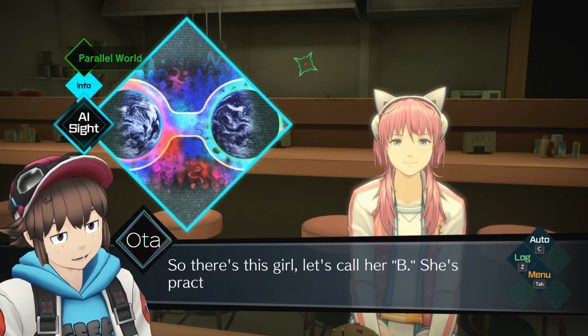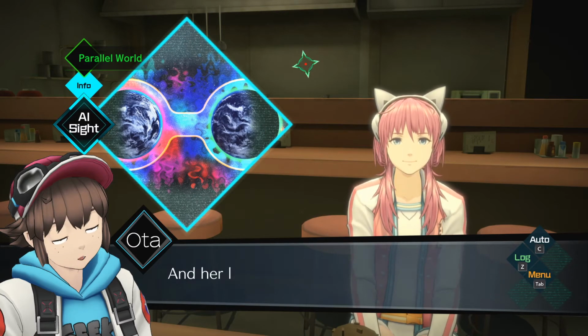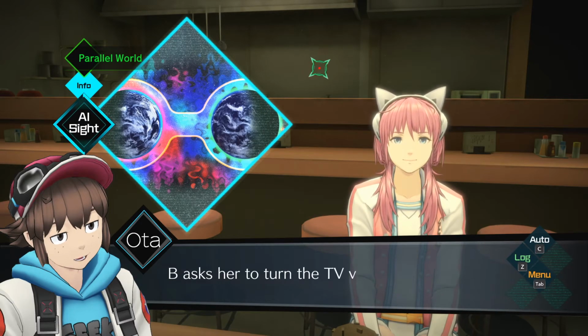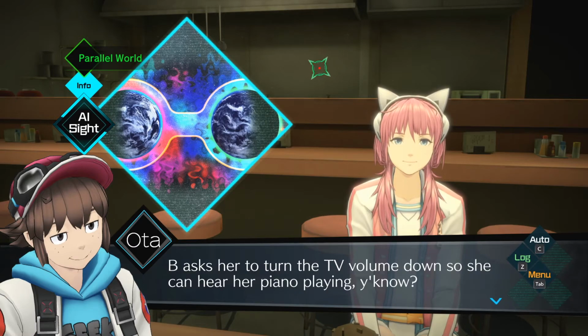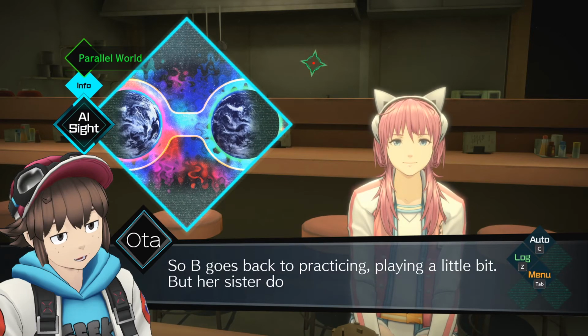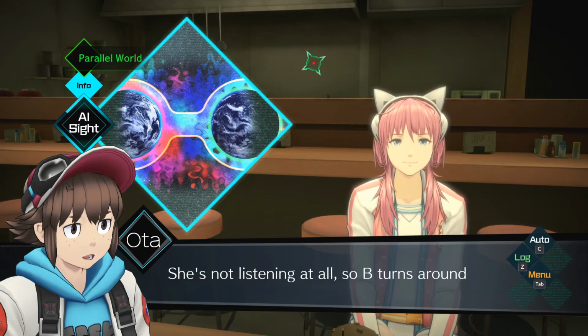So there's this girl. Let's call her B. She's practicing piano in her room, and her little sister is watching TV in the same room. B asks her to turn the TV volume down so she can hear her piano playing, you know? So B goes back to practicing, playing a little bit. But her sister doesn't turn the volume down. She's not listening at all.